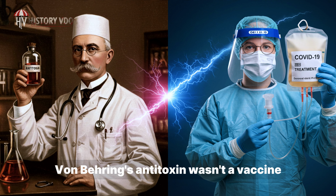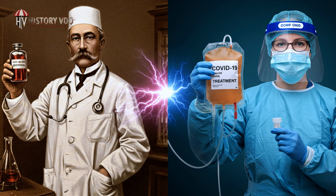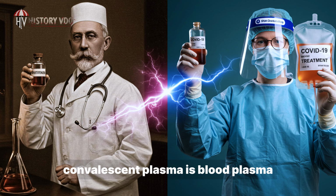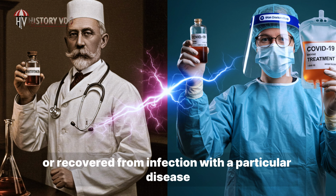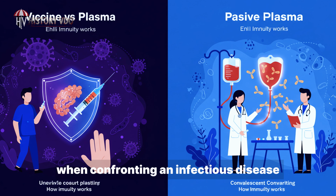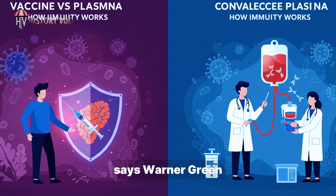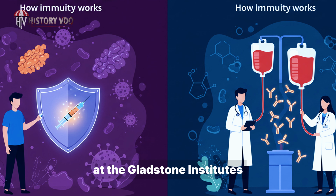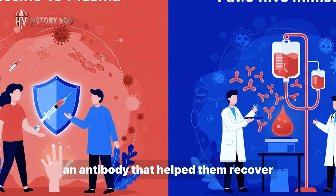How convalescent plasma treatment works. Von Behring's antitoxin wasn't a vaccine, but the earliest example of a treatment method called convalescent plasma that's being resurrected as a potential treatment for COVID-19. Convalescent plasma is blood plasma extracted from an animal or human patient who has convalesced, or recovered, from infection with a particular disease. "Convalescent plasma has been used throughout history when confronting an infectious disease where you have people who recover and there's no other therapy available," says Warner Greene, director of the Center for HIV Cure Research at the Gladstone Institutes. "There must be something in their plasma, i.e. an antibody, that helped them recover."